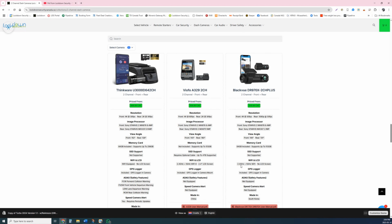Blackvue, on the other hand, also offers 2.4 gigahertz and 5 gigahertz multi-band Wi-Fi. It's not Wi-Fi 6, but it is multi-band, and no LCD screen. Clear winner here: Viofo has the best features when it comes to Wi-Fi and LCD.